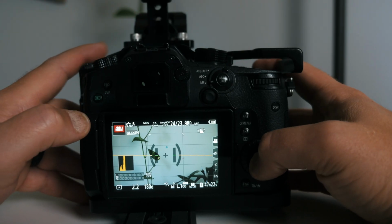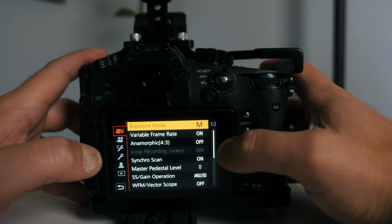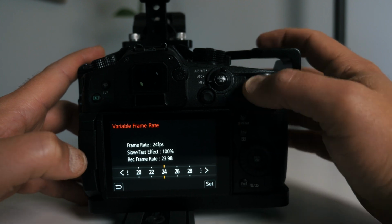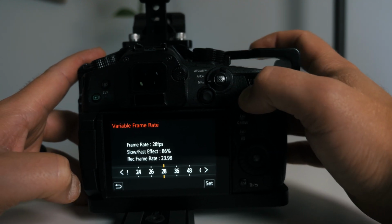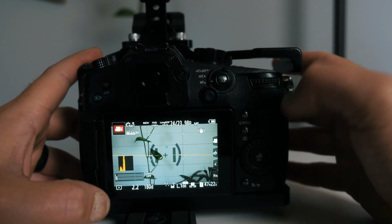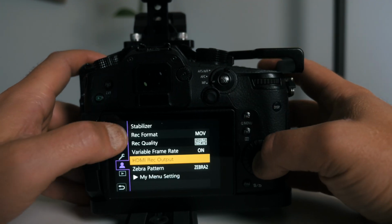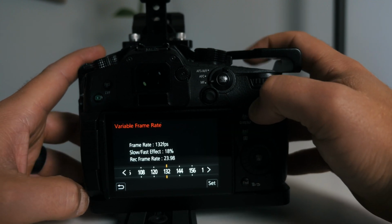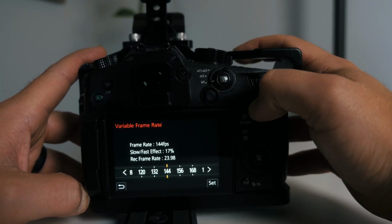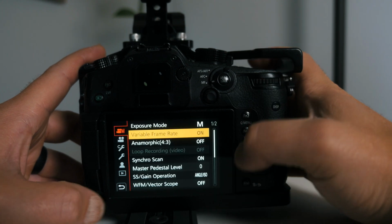And then talking about variable frame rate, that's my next point, is that the GH5 has awesome variable frame rate options. So in the variable frame rate, you're able to shoot up to 4K 60, and in high definition, you're able to go up to 180 frames per second. It gets a little muddy at 180, so I usually keep it at 120, but having those variable frame rates processed in camera is just an awesome feature.